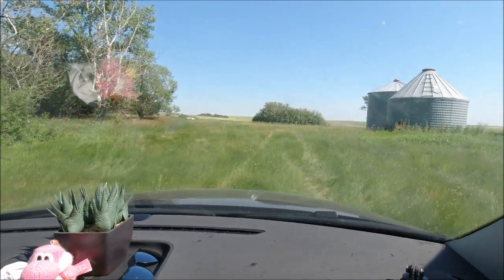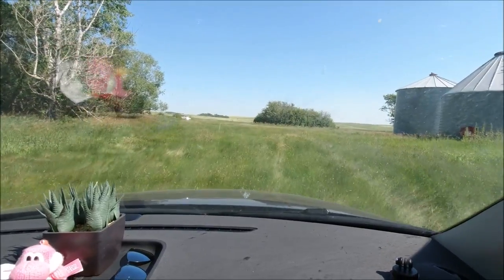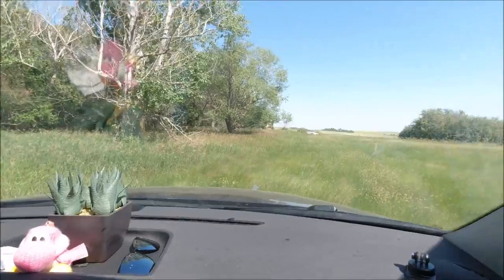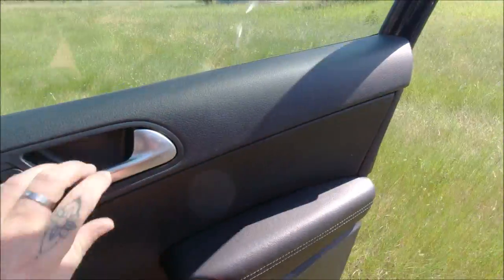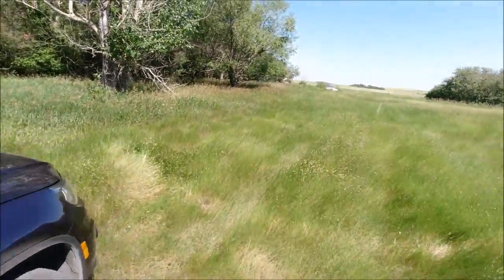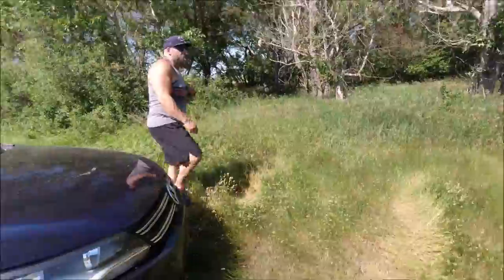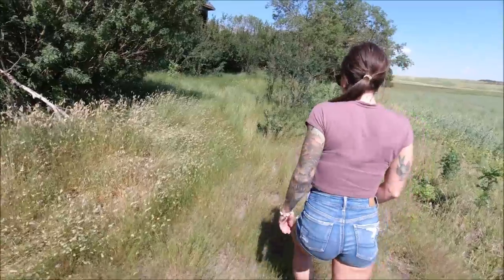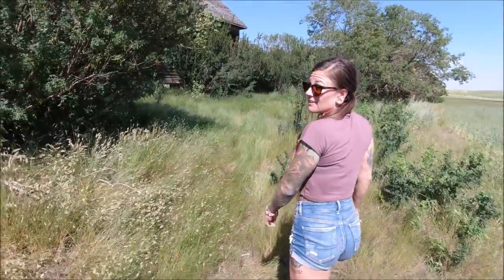This is definitely a tractor trail. Oh, well. Okay, this is as close as we're going to get now. Okay, and now we walk. I can do this. This is doable. I don't know where the house is, though. This way? Here it is. And this is it.